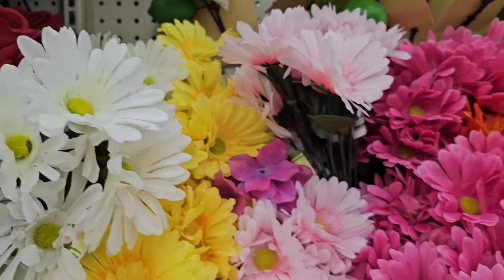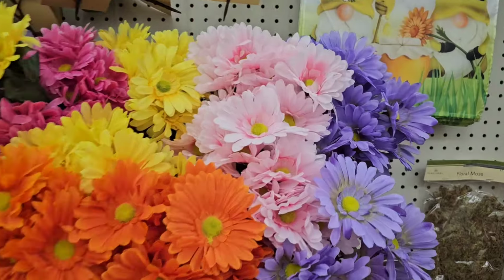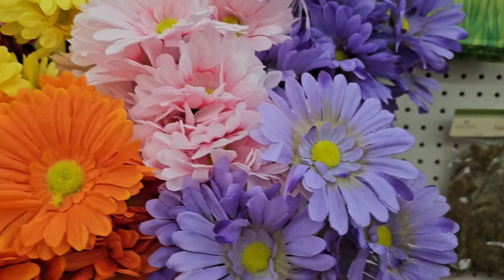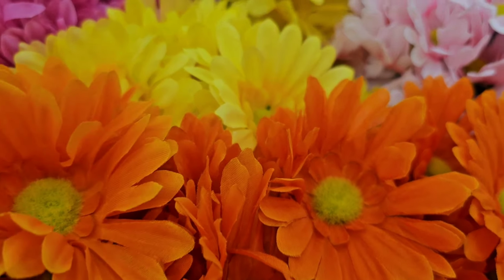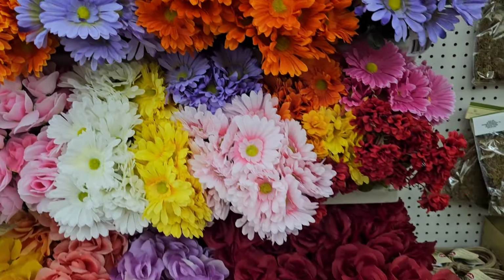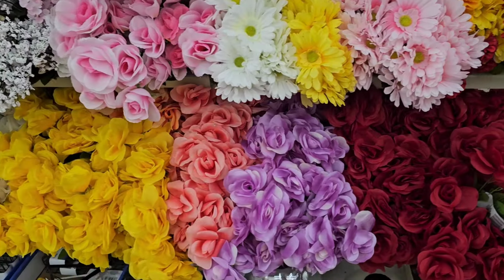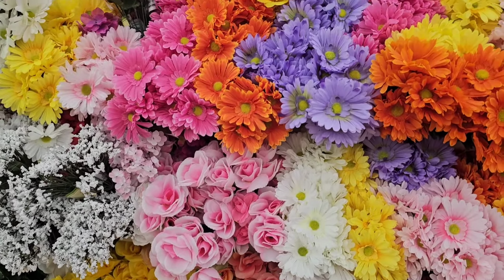They got white, they got pink, deep pink. They even got the purple here as well. Oh, and the orange, really pretty. So they are super beautiful. And the red roses, yellow roses. So this is super, super duper floral.